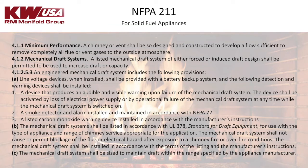which we do offer. And of course, NFPA 211 also says your solid fuel appliances need to be listed to UL 378 as well. They cannot cause any flue blockages, and of course, must be installed in accordance with the manufacturer's installation instructions, and also sized to maintain sufficient draft in the range specified by the manufacturer of the appliance.